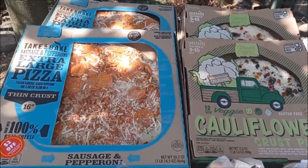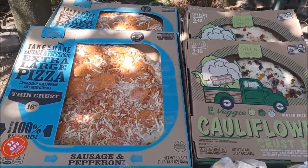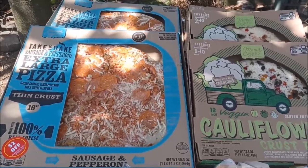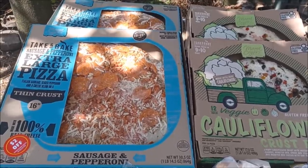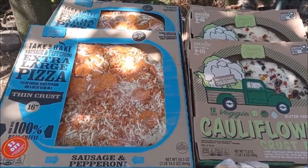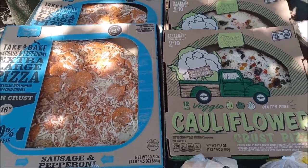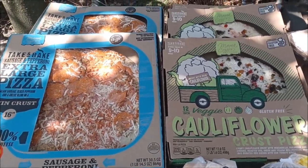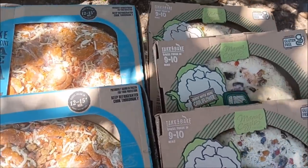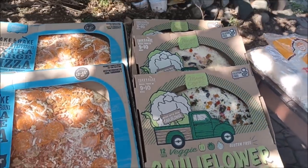Alrighty, we have five pizzas for you. We have two of the large take and bake sausage and pepperoni pizzas, extra large, with Italian sausage, sliced pepperoni, and a cheese blend on a thin crust. It's a 16 incher. We also have three of the take and bake cauliflower crust pizzas. They are all of the veggie variety.